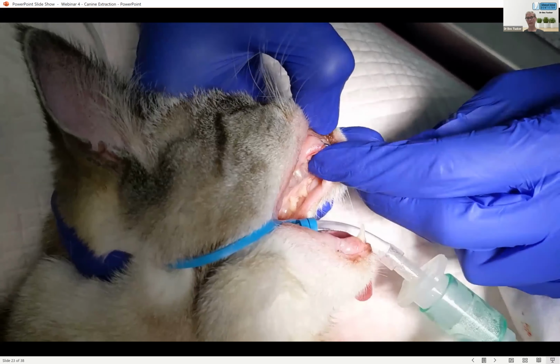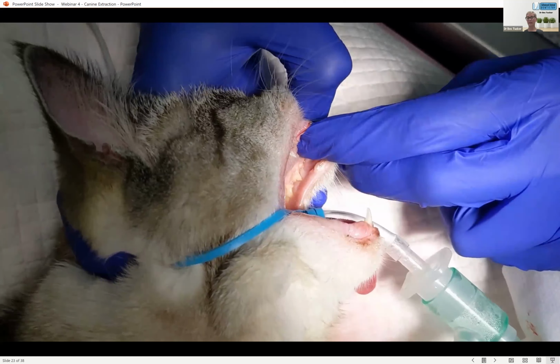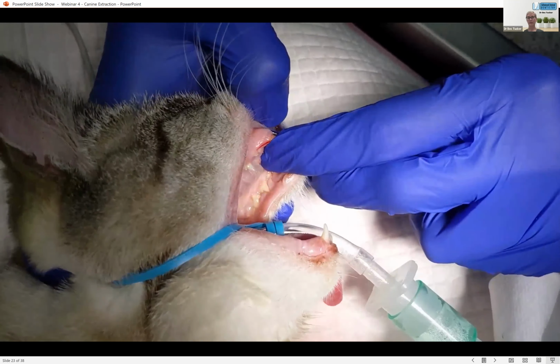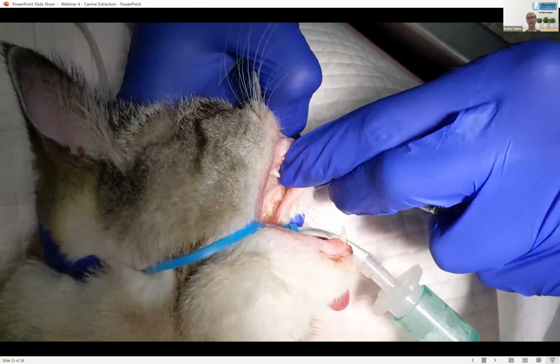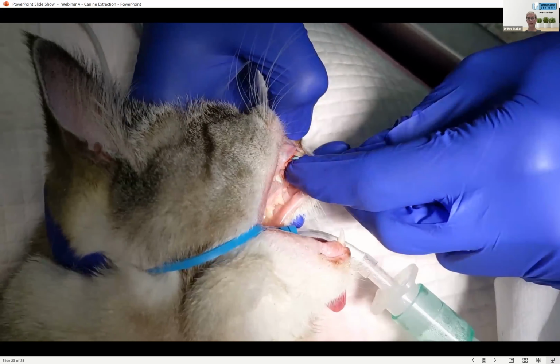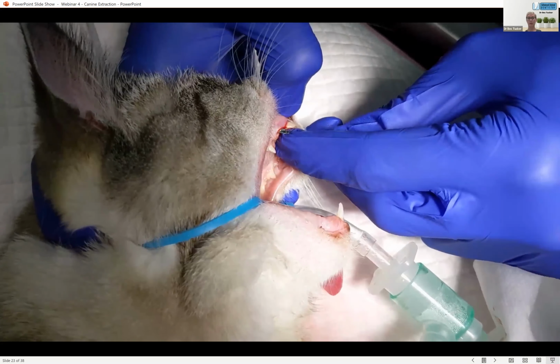Got both corners up, and once you do that, because your attached gingiva is a lot thinner in a cat, once you've got that and you're over that little alveolar bone bulge, the flap should lift really, really quickly and quite easily. I think the trickiest thing is the corners there.